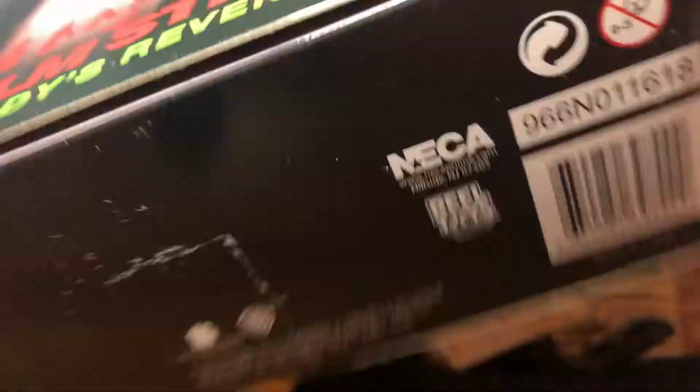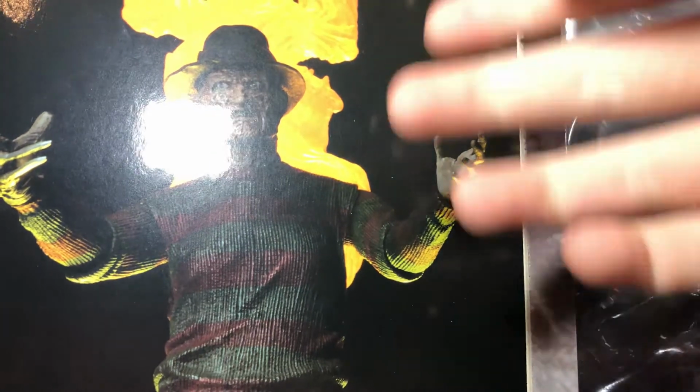Obviously, on the bottom right here has all the barcodes and NECA Real Toys and everything on the side right here. Same thing on the top, choking hazard, obviously. And then you open it up here, obviously you can see the inside. It's just Freddy Krueger with the burning effect. It looks just like from the party scene.